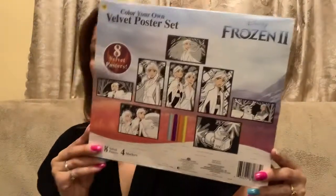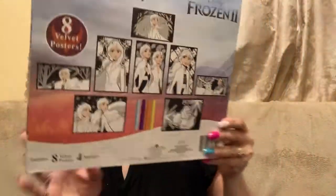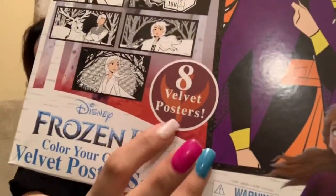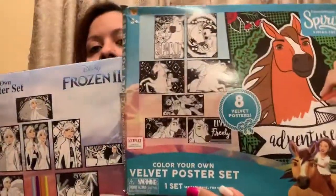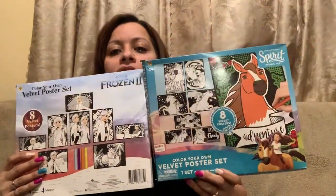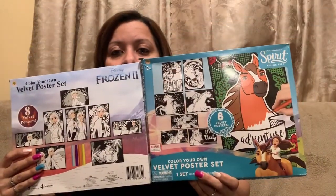The following item that I found was poster sets. It's 8 poster sets from Frozen, which I know that she's gonna love. You can see there, it says 8 posters. So I got her this one, and I also got her the Spirit one right here, as you can see, and it's 8 posters in each. Here you go.